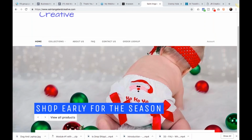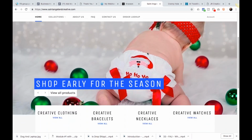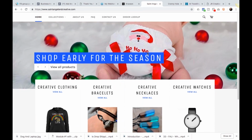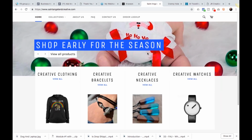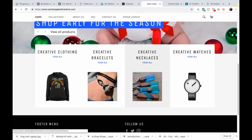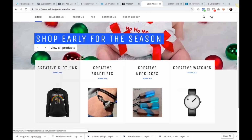It says shop early for the season, view all products. Okay. And understand, some people celebrate Christmas and some people don't. So don't get too wrapped up in it if you're in the United States and you're doing Christmas stuff. There's other stuff out there that you can sell, other seasons too, so don't forget about those. We go down here, we've got creative clothing, creative bracelets, creative necklaces, and creative watches. So let's click on one of these and see what it does.